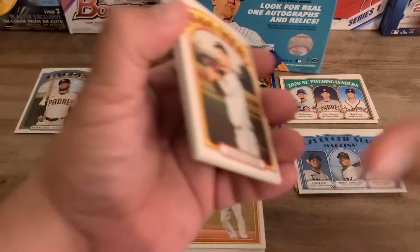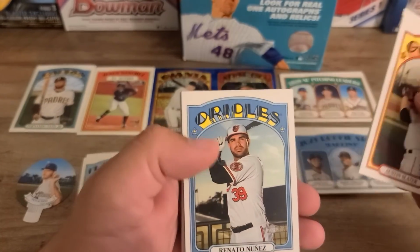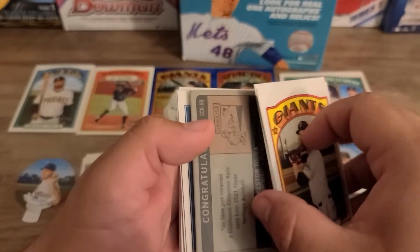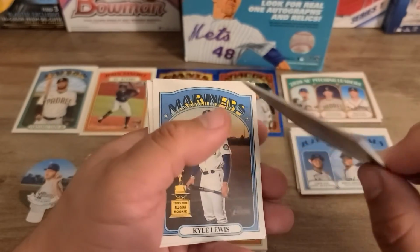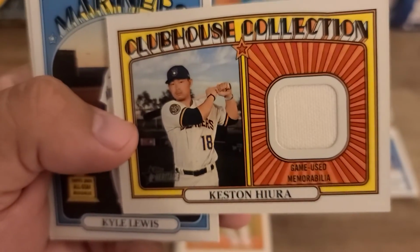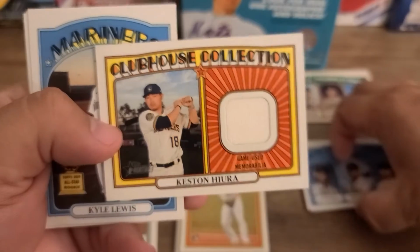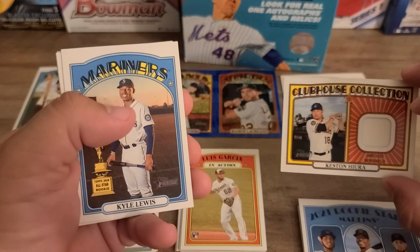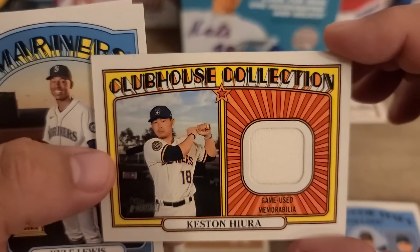Got some kind of parallel or something in here. Austin Slater. Julio Urias. Renato Nunez. I think that's the first Orioles card I've snagged out of here. Ooh-wee. And I got a... There we go. Keston Hiura. Game-used memorabilia card. That's flipping awesome. Happy about that. Keston Hiura, Clubhouse Collection Game Used Memorabilia. A beautiful card there.